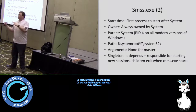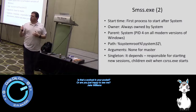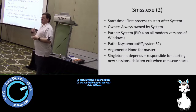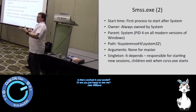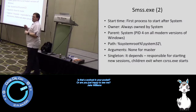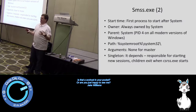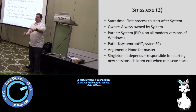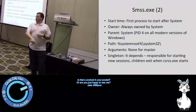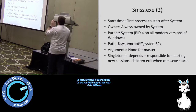Does anybody know why this is a really popular process to name your malware? So in Windows Server 2003 and Windows XP, if you right-clicked in the task manager on smss.exe and said end process, Windows said, whoa, I'm sorry, you can't do that. Because smss.exe is a critical system process, and if you kill it, Windows is going to go down like a bad prom date. And so they said, no, you can't do it.